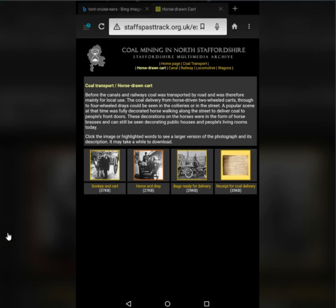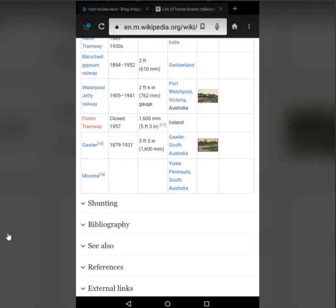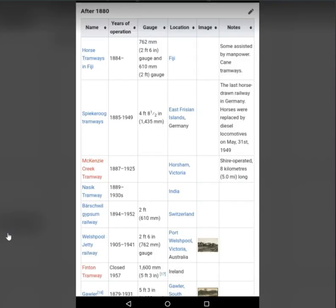And again, the horses are bringing the coal. And then this was a list I found of all the coal with the horses. This is it. This is what they showed me. Some of them aren't even country. There's two at the bottom. There's one Switzerland, two Australia, Fiji, that one's England, Switzerland.